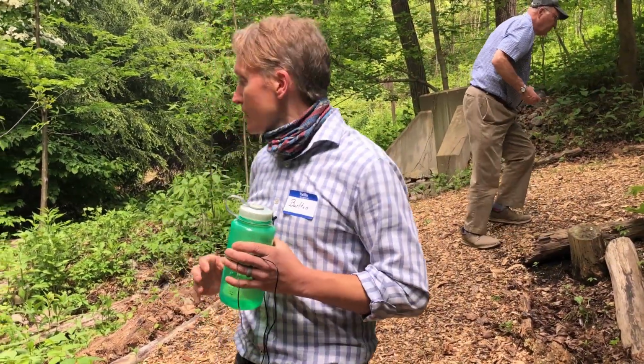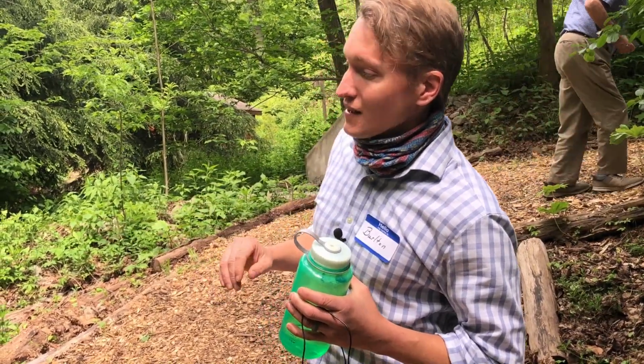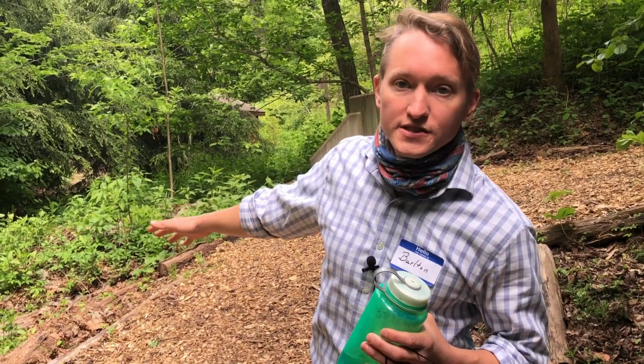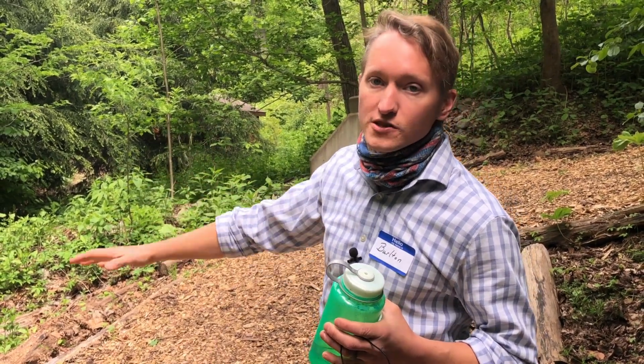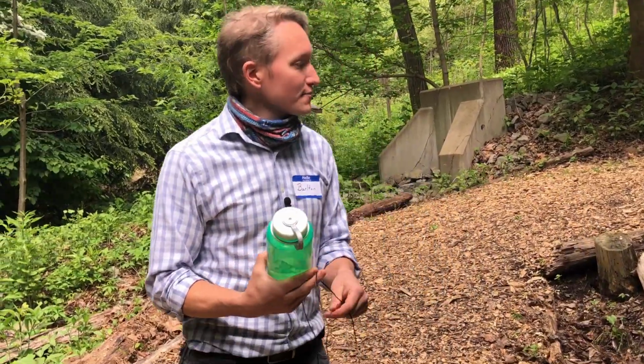But to control these things, because there's too many to pull, our maintenance guy is going to use a string trimmer to just cut off the seed heads and try to preserve the adjacent desirable plants. Active area of development.